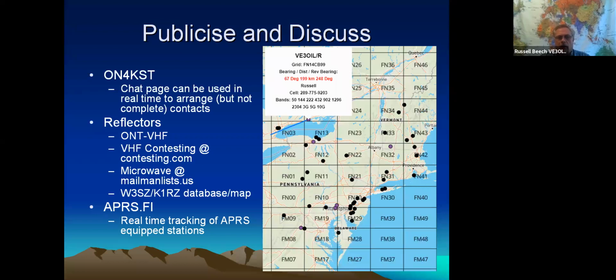There are a number of reflectors. I can note Ontario VHF: for contest purposes, you need to be in Ontario, but the discussions are literally coast to coast, and we have a number of US members on the same reflector as well. So don't let the Ontario part dissuade you if you're not in Ontario.